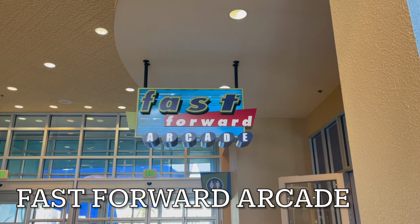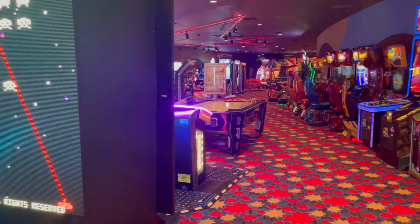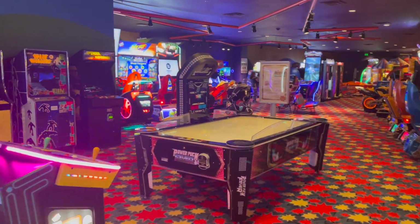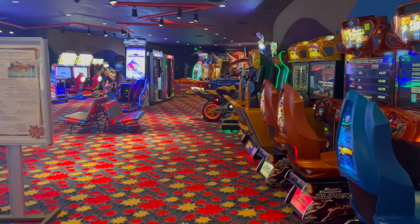Besides the lobby, this is also where you will find Fast Forward Arcade. This is a pretty good size arcade, and I don't think most kids nowadays have even seen an arcade, let alone have gotten to go play in one. So this is a really fun touch, especially since this resort celebrates fads from decades past.